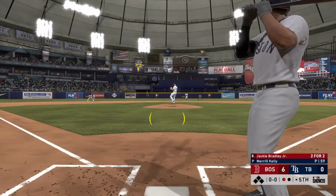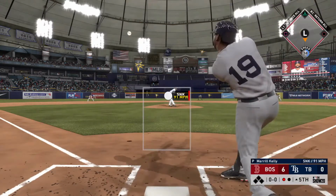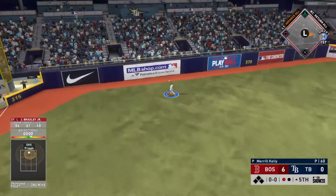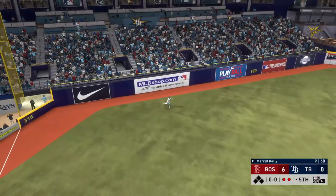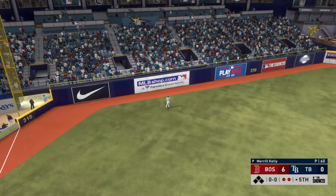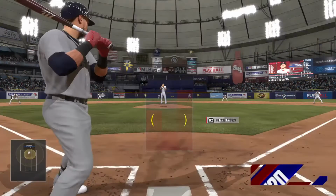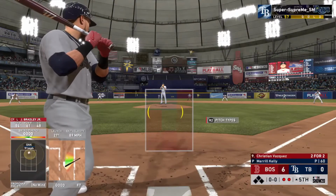So here now is Jackie Bradley. Skied in the air to straightaway left. And this is hauled in just shy of the track out there for out number 2. Ready for another shot now, Christian Vasquez. 2 base hits, both singles to this point.